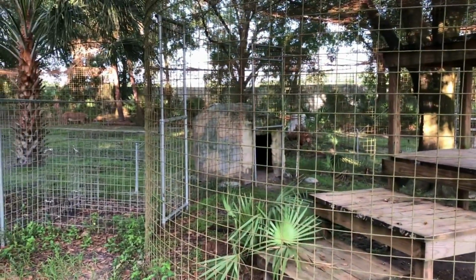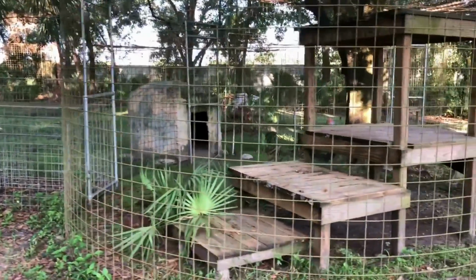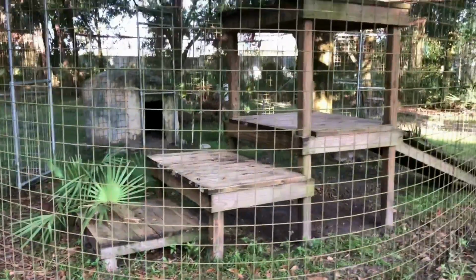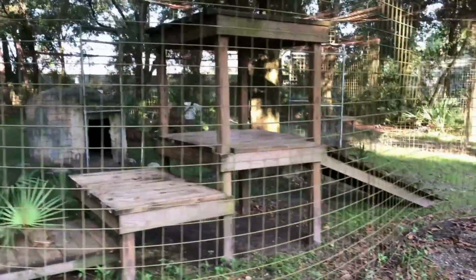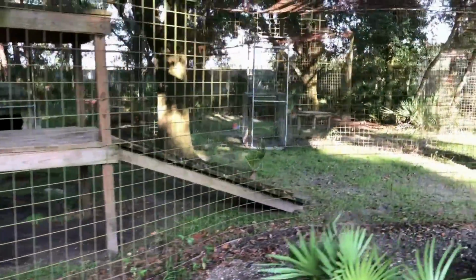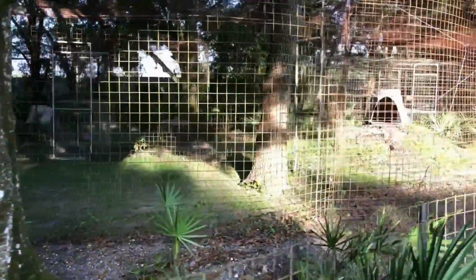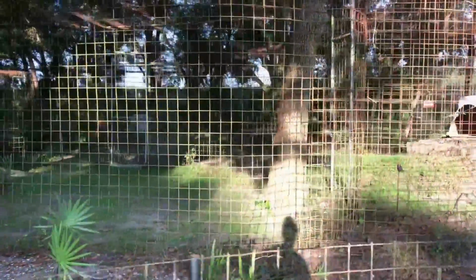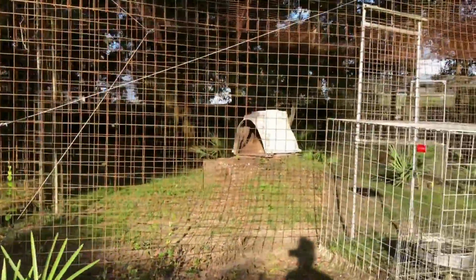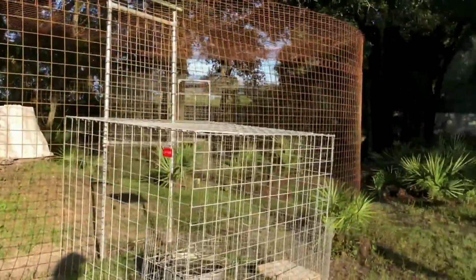You can see Aries actually working his way over here from way back there. So he has a nice big concrete den there. He's got a nice big platform here in the front with a little ramp and some stair steps. And we're gonna go through the gate right over here so that we can take a nice look around. It is before breakfast time, so he'll probably be quite eager to see us.